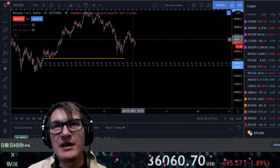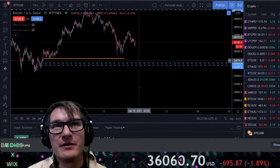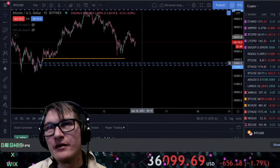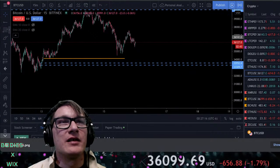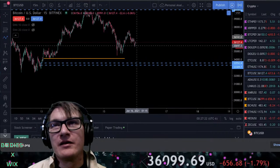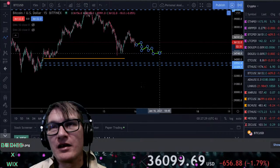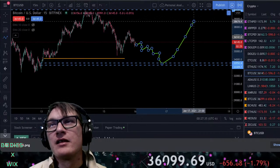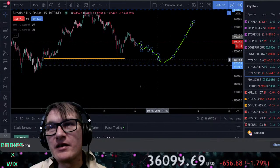But it's going to be seeking that liquidity either way. So it's going to be seeking this. I think it's going to get below this, hit this area in between 33.2 and 33.5 somewhere before it takes off again. So let me just draw a little path here. You could see it meander its way whenever it does get down here, and then take off. That's just my 2 cents.